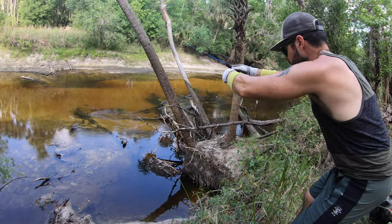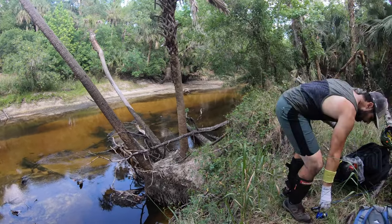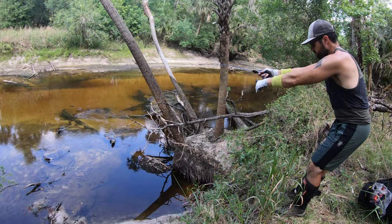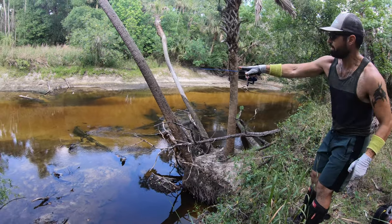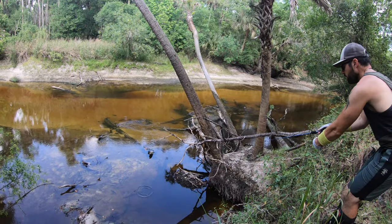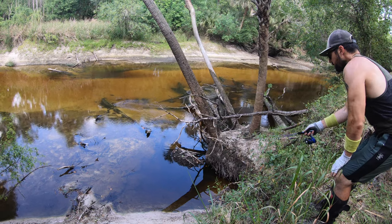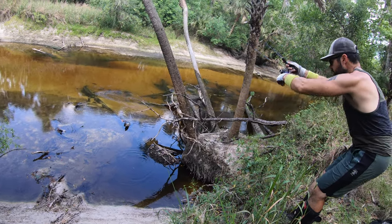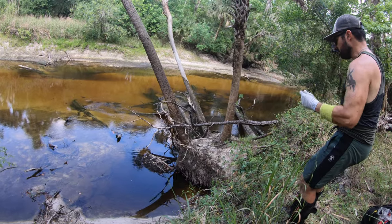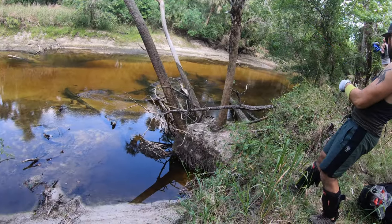Oh, he bit it and it's off. Okay, let me put another piece of bait on. I don't wanna get it snagged in that tree. Got him. Oh, he's off. Man, that was a small one. We want that big one. Where'd that big one go? Hold on.